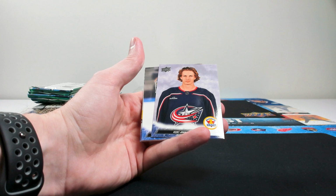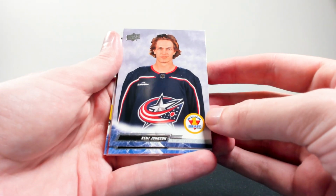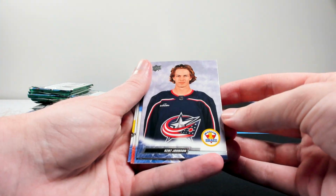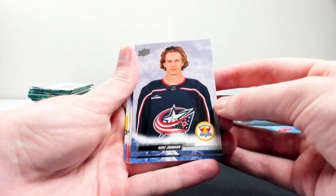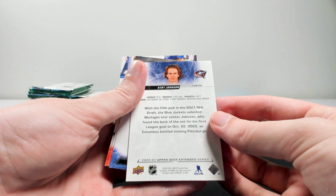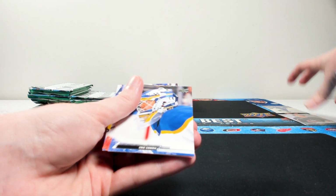All right, so here's a first round draft pick. So you get the old school first round draft logo there, and then they have their portrait shot. So this is Kent Johnson for the Blue Jackets. So that's kind of what those look like. What do they have on the back? The back just has a little bit of a draft write-up, or a player write-up. So, yeah, pretty standard.